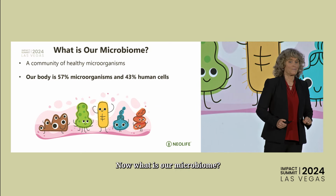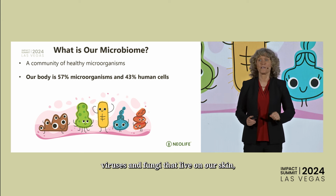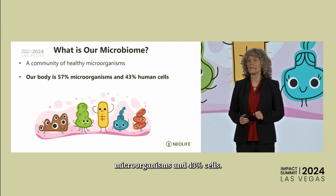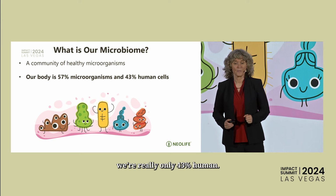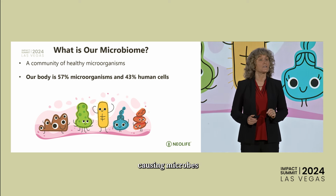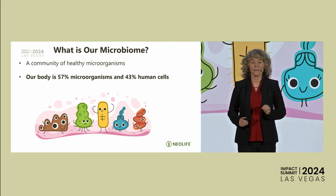Now, what is our microbiome? Our microbiome is a community of healthy microorganisms, bacteria, viruses, and fungi that live on our skin, in our mouth, and in our guts. In fact, our body is made up of 57% microorganisms and 43% cells. So if you think about it, we're really only 43% human. And without our microbiome friends, humans would come under attack from pathogenic or disease-causing microbes, and they would kill us off pretty quickly. So it's critical to keep our cells and our microbiome healthy.